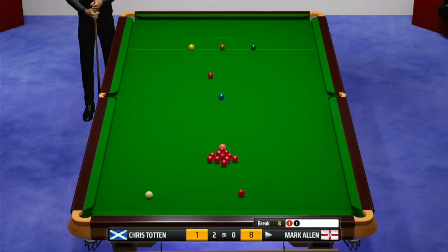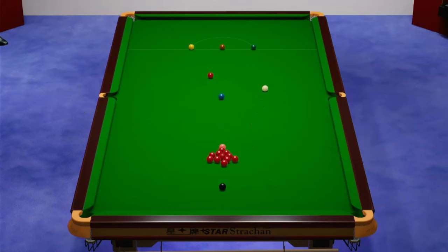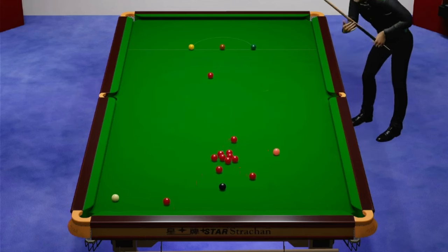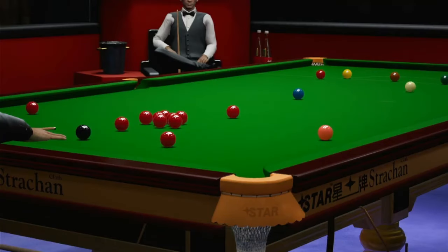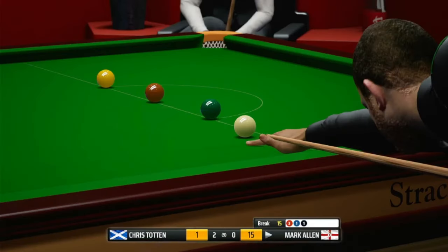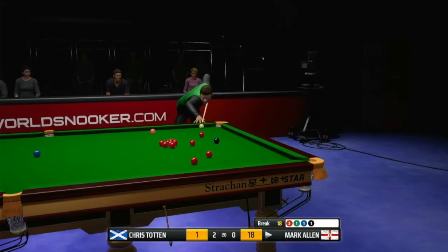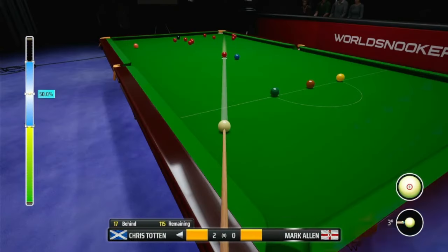Eight. Nine. Fourteen. Fabulous. Absolutely fabulous pot. Excellent positional play there. Inch perfect. 15. 18.